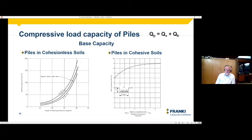The pile shaft friction coefficient portion of load capacity is given for both cohesive and cohesionless soils and has been developed by many researchers, some of which are shown graphically on the two slides, one by Berezentsev and the other by Skempton.